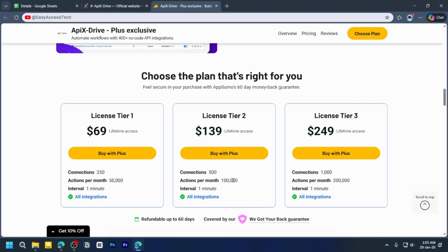The next tier is better for growing businesses. You can create more workflows, connect additional apps, and automate larger processes. This is ideal if your business has multiple tools and frequent tasks that need automation.